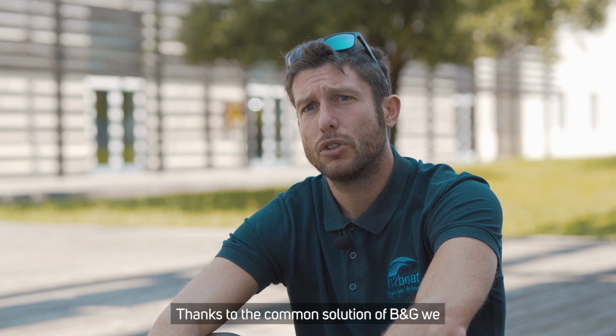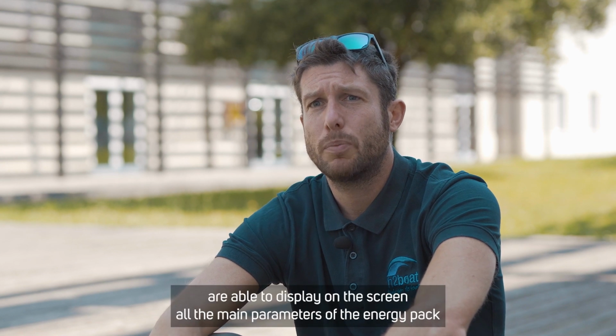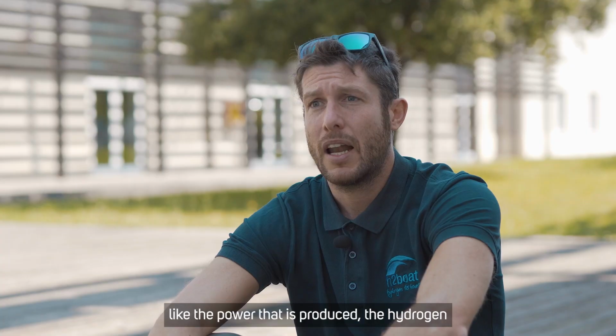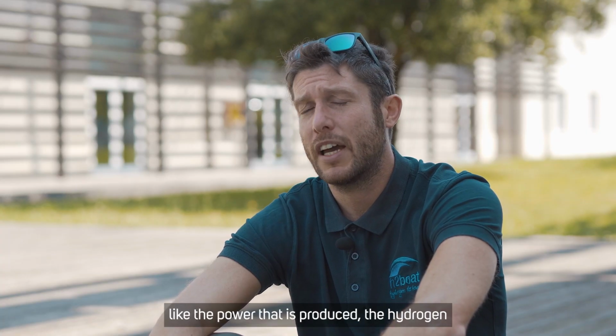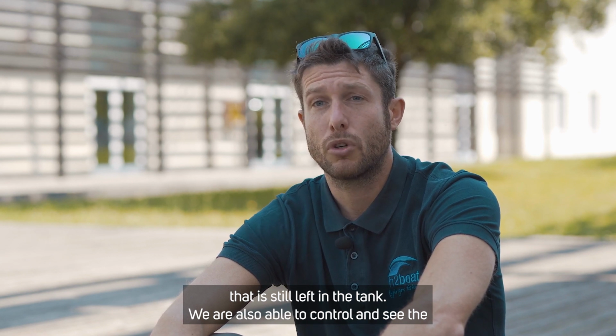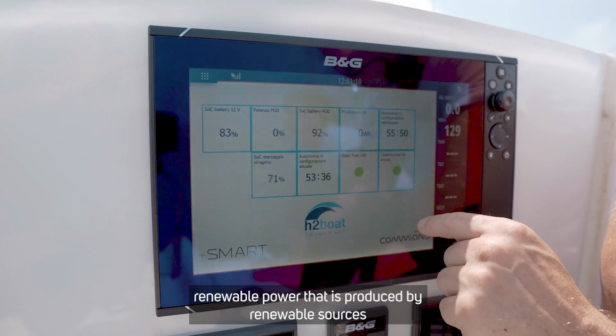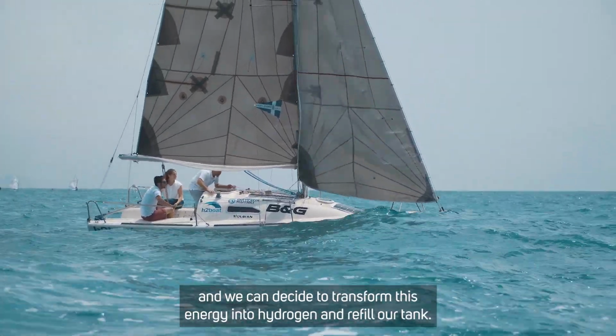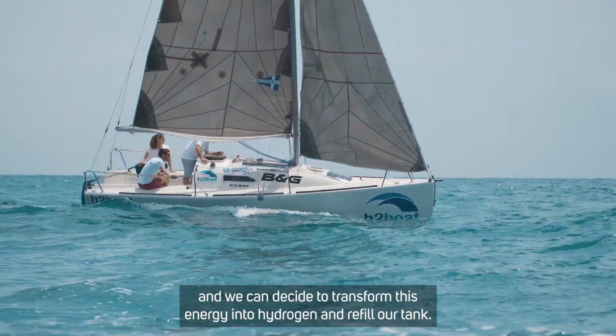Thanks to the command solution of B&G, we are able to display on the screen all the main parameters of the energy pack, like the power that is produced and the hydrogen that is still left in the tank. We are also able to control and see the power that is produced by renewable sources, and we can decide to transform this energy into hydrogen and refill our tank.